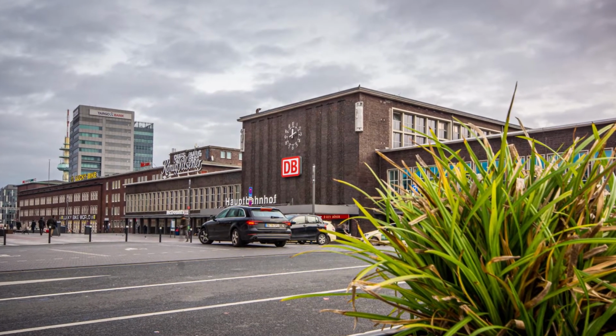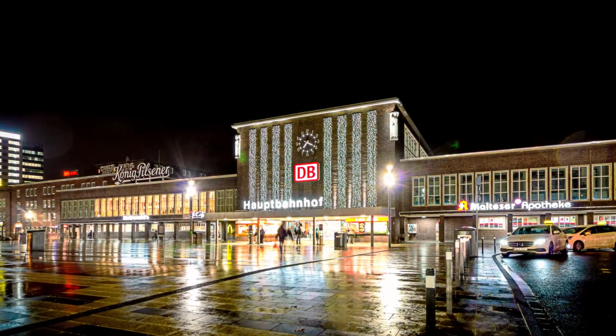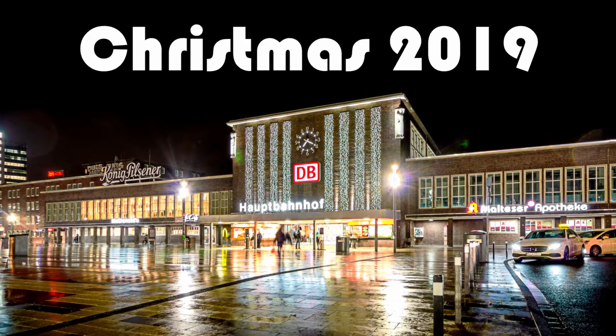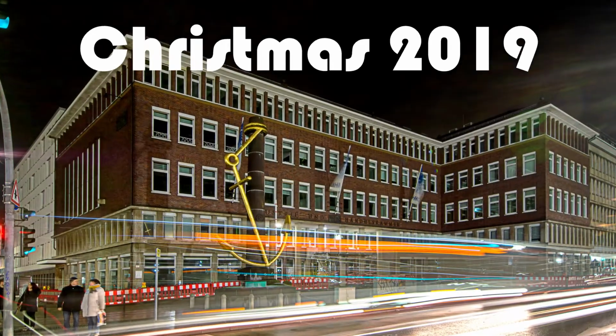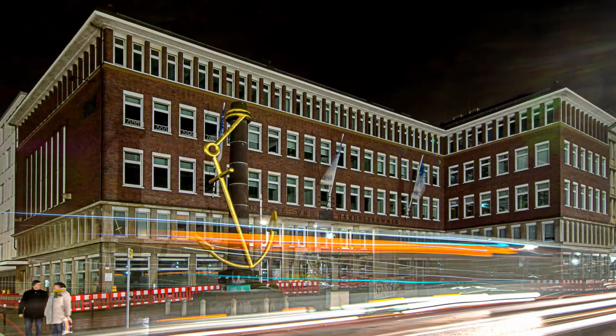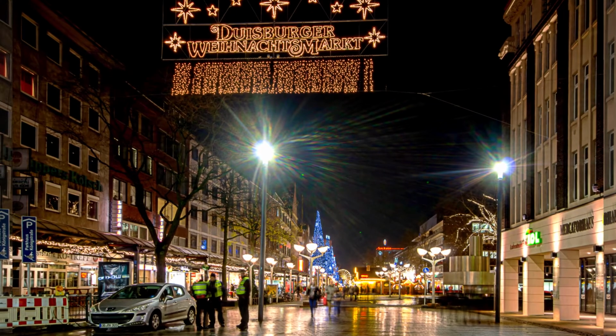Now that we reached the central station, let's take the same tour back at nighttime. Most of the pictures and clips from the nighttime were made during Christmas 2019. But there are still some few pictures taken during summertime as well.